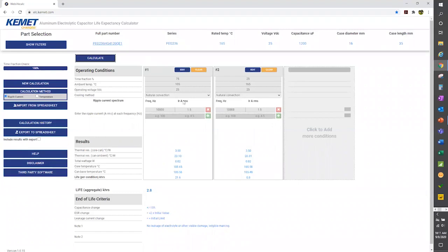The operating conditions that I've put in are, let's say that your circuit, 75% of the time, has an ambient temperature of 105 C at 25 volts and 1.5 amps of ripple current at 10,000 hertz. But 25% of the time, that ambient temperature increases to 165, with the operating voltage still at 25 volts and your ripple current at 1.5. If we hit the calculate button, we see that it gives an aggregate life of 2.8 thousand hours, or 2,800 hours of life.